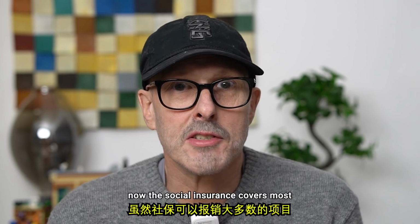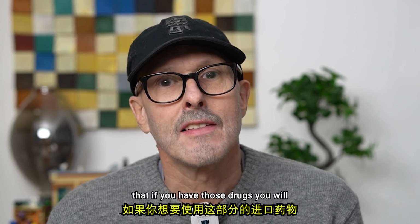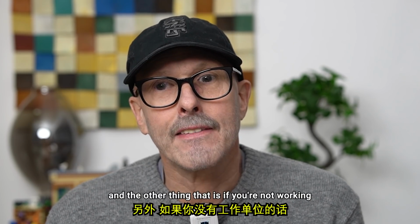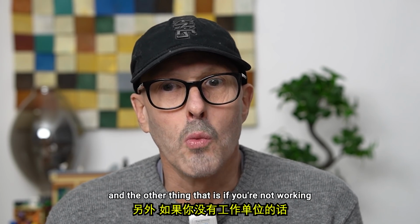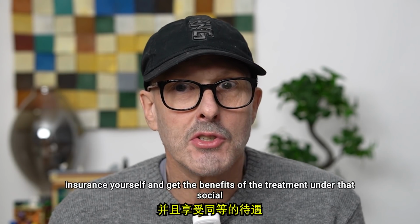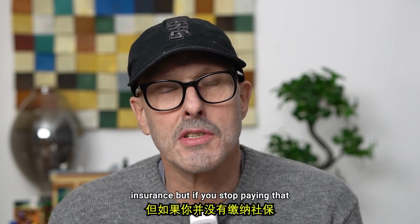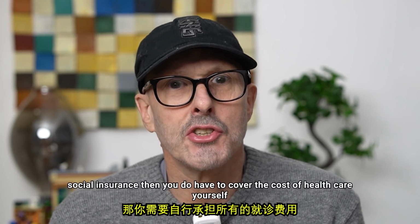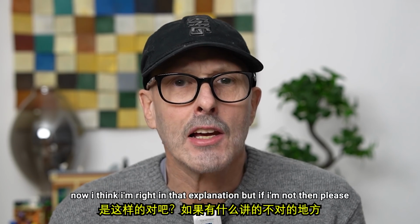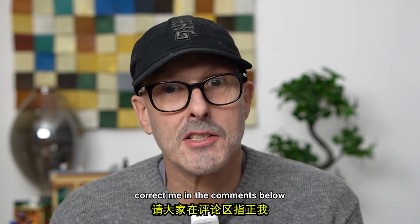Now, the social insurance covers most things. There are some things it doesn't cover, like some imported drugs, where you will have to pay the total cost yourself. And the other thing is, if you're not working, then you can continue to pay that social insurance yourself and get the benefits of the treatment under it. But if you stop paying that social insurance, then you do have to cover the cost of healthcare yourself. Now, I think I'm right in that explanation, but if I'm not, then please correct me in the comments below.